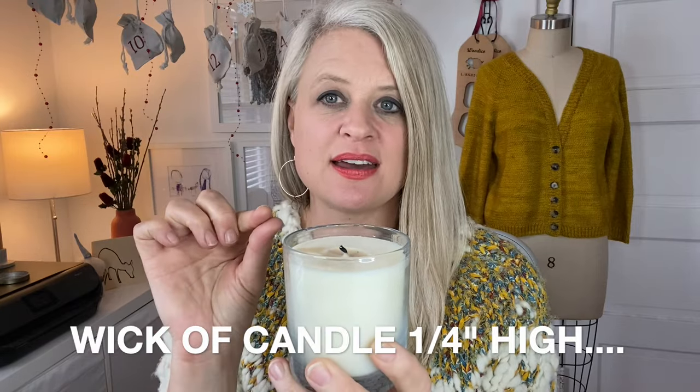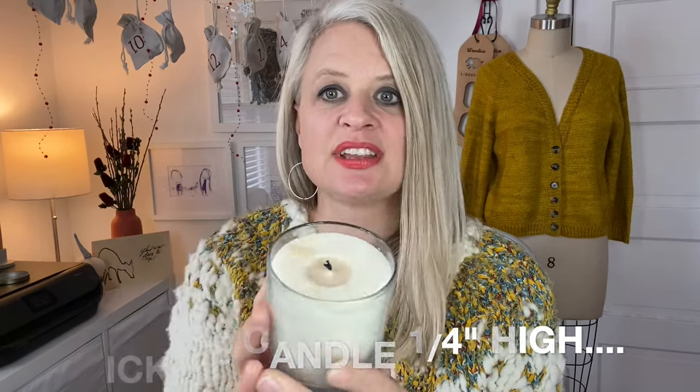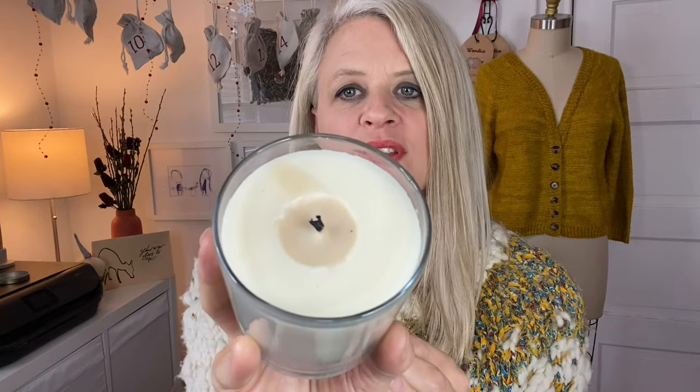So with the wick trimmer, you just take any old candle. I like to keep my candles at about 1/4 inch high so that the candle burns evenly. You can see this one was only lit for a little bit, and then there's this ring in there. So I keep it at 1/4 inch tall and burn the candle until the whole thing is wet on top, so it's even and doesn't get a hole.